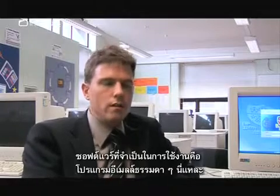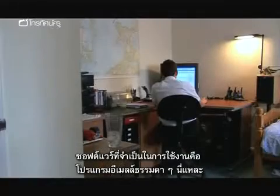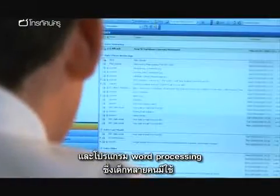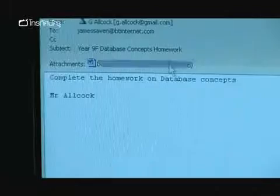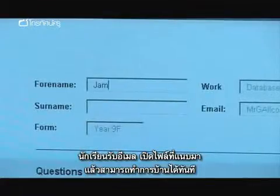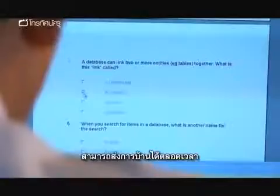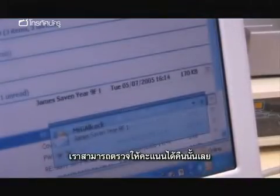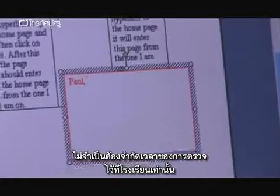The software that you need to use in order to make the email work is simple email and also just word processing software. A lot of the boys have got these, we've got it in school, they've got it at home. The pupils pick up the email, open the attachment, the boys can then complete the homework and they can hand the homework in at any time, and then you can mark it that night. You don't have to be limited to a timetable within school.